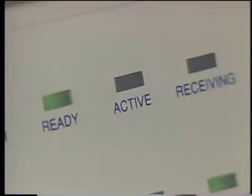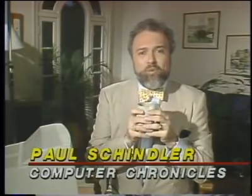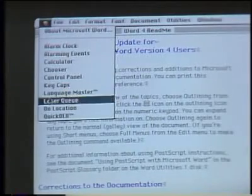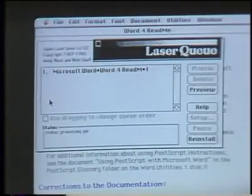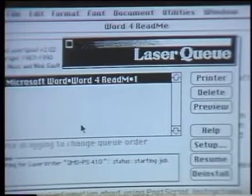Boy, when that active light comes on, you might just as well go out and have a cup of coffee. That is, unless you're using Super Laser Spool: load your print output into memory and get on with your work. Among other advantages, this is the only Macintosh print spooler that supports the DeskWriter. LaserQ is the DA you call up to control the print jobs. You can stop a job now or order the spooler to stop when the job is done.